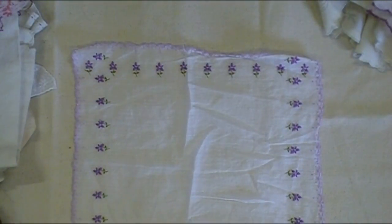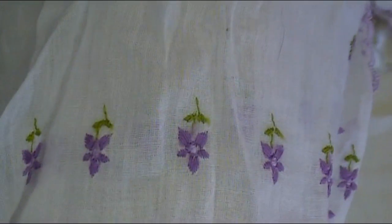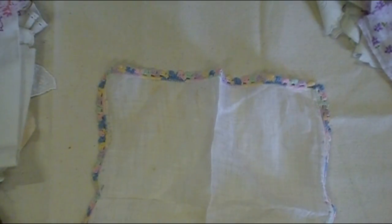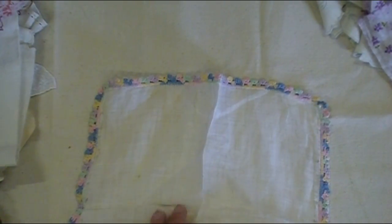So here's another really pretty, beautiful purple one. Isn't that just the sweetest thing? These little purple flowers. Oh, it makes me so happy when I look at stuff like this. It's just so beautiful. Okay, and then here we have another one with multicolored crochet work around the edges. This one here is a pretty plain one.